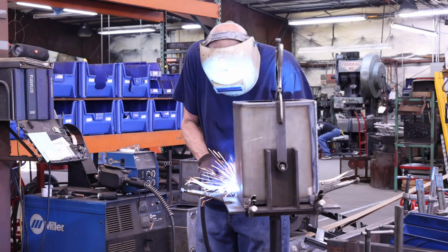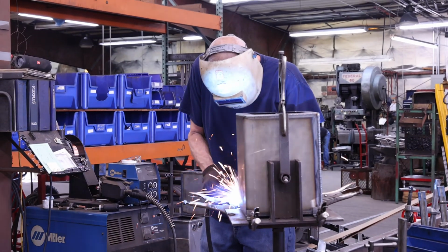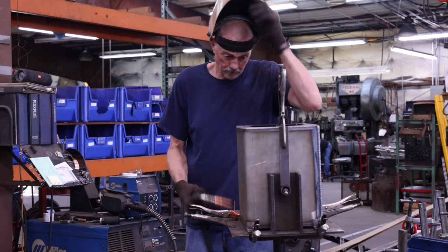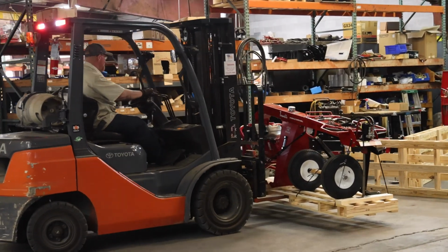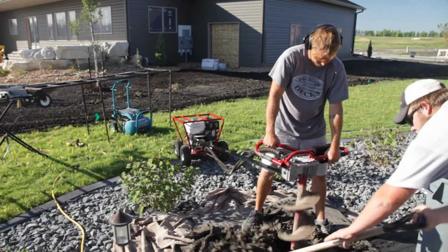Most of us have been here 20-something years or 30-something years, and that speaks of the quality, the ownership and everything. I enjoy seeing the finished product. I like watching it go out the door knowing that somebody's going to get good use out of it. I take great pride in what I do.